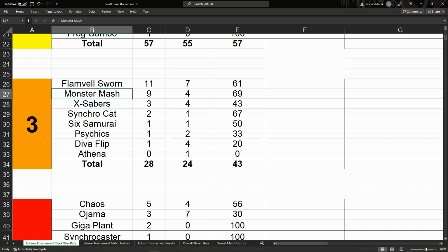Monster Mash was pretty fun. It was just standard light and dark Monster Mash. It wasn't like the machine one that I've seen recently around. It's pretty explosive. I mean, when you Magical Merchant and mill half your deck, you can't really complain. And I'll rapid fire through some of these.